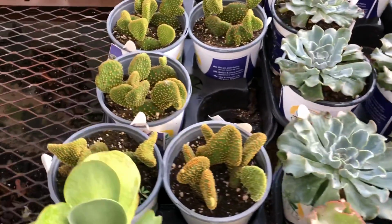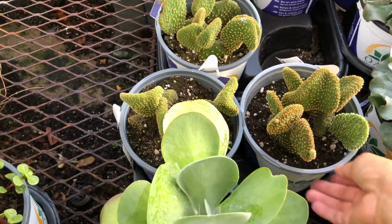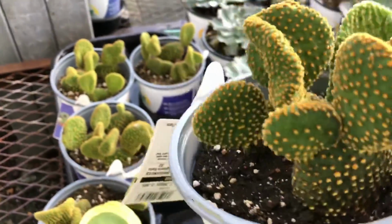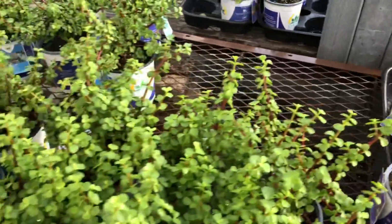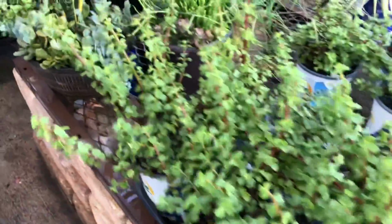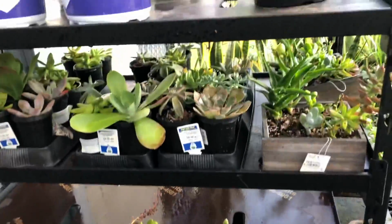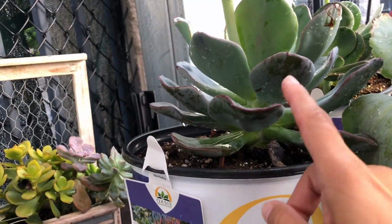Some really good ones here, guys. Look at that. These are really cool looking. And they look pretty healthy. I have that. These are pretty. And some more here. Oh, look at this, it's a big one. Look how big that one is.